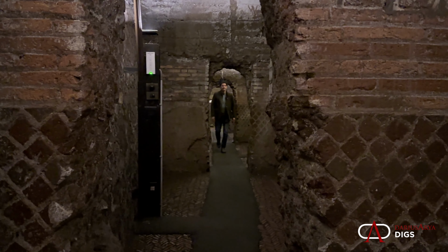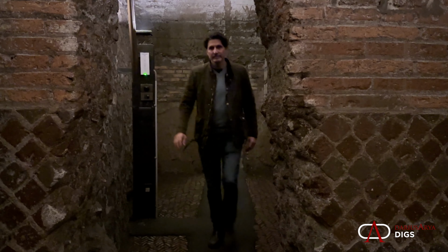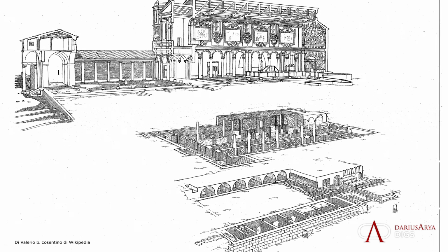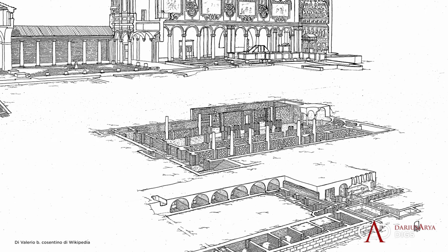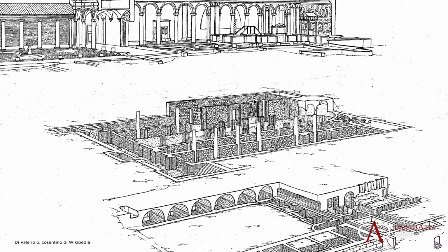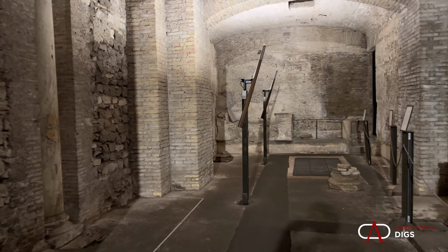There are lots of transitions. So we make our way through this horreum, and we're going to make our way up on top to the next layer of San Clemente. This is probably the area that's the most difficult to understand, because this earlier church, which dates to the 5th century, is actually taking over a house in the 4th century, which was occupying the domus, but also now covering over the remains of the horreum that was filled in. And that is then the location of the first church of San Clemente.